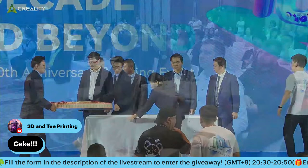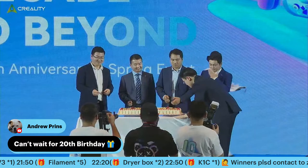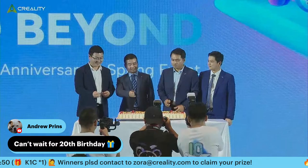Yeah. We can see that the birthday cake is here. I hope that everybody be ready for the happy birthday moment. Wow. I tell you what, that is some cake. Look at that. Yeah, and all of the four leaders on the stage, please be ready and put your knife on the cake. And now, ladies and gentlemen, I say 3, 2, 1. You say happy birthday. Is that okay? Yeah. 3, 2, 1.